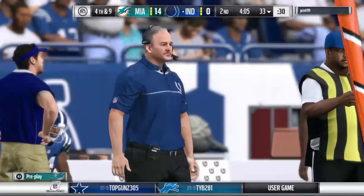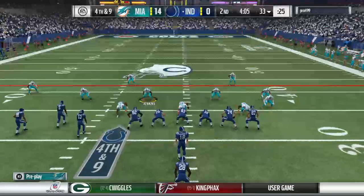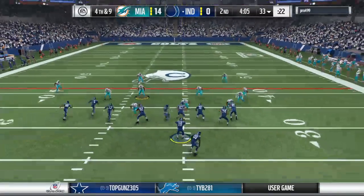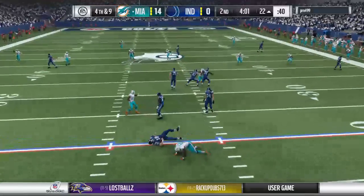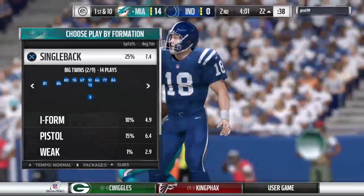And a tough ask here. They're going to go for it on 4th down and 9. They'll try and throw for it here. And he's brought down. Can't do anything with the football. It's a sack and a turnover on downs.